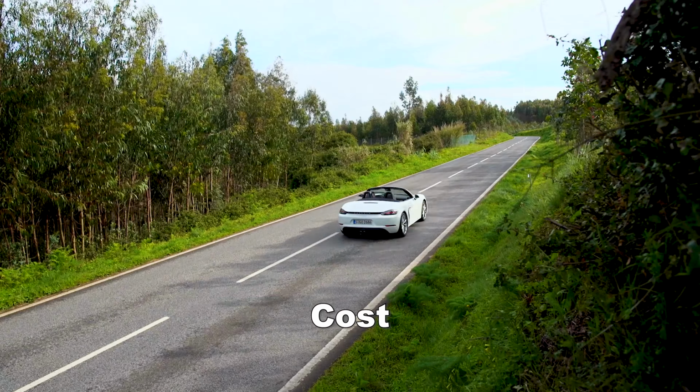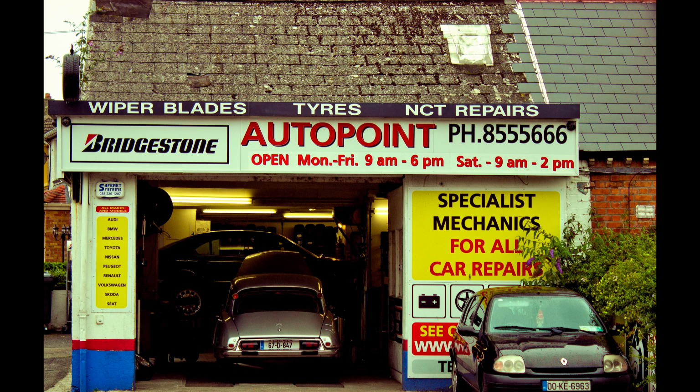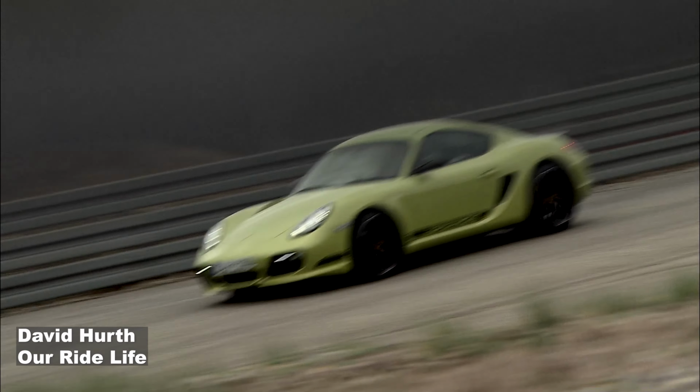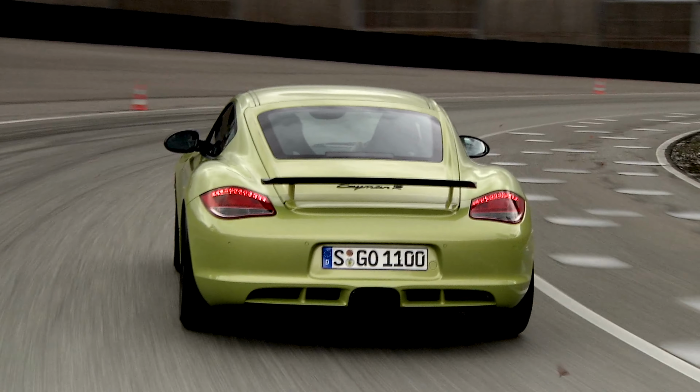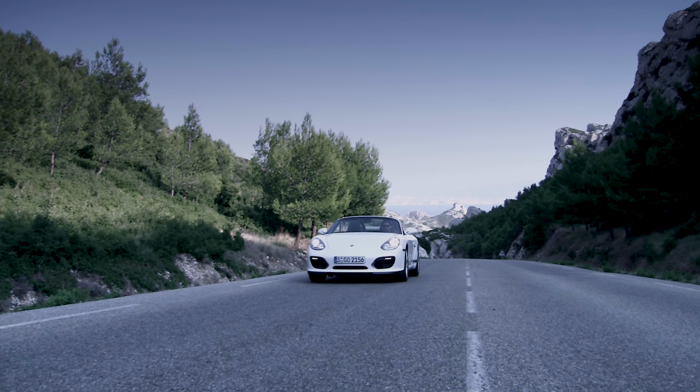Today I'm going to tell you the hidden cost of buying a used Porsche Cayman or Boxster. $500? That's about how much an oil change will cost you at a shop, at least the last time I checked. And with inflation, that could very well be the low end of pricing these days. Why is it so expensive just to change the oil? Many shops will tell you it's because of the mid-engine layout. Yeah, if they tell you that, they're lying.